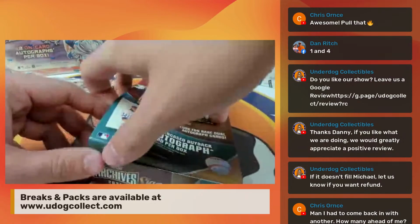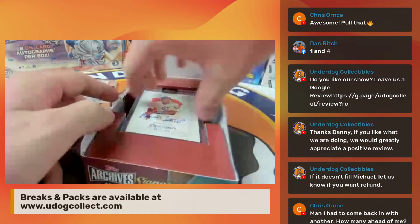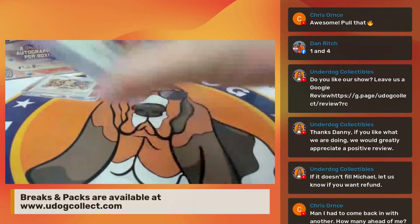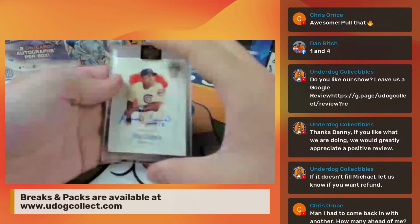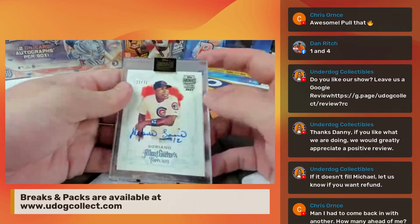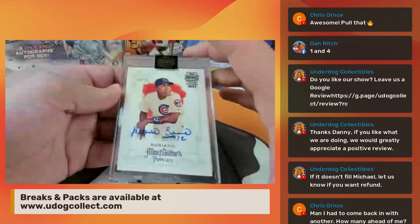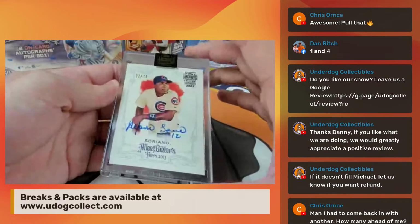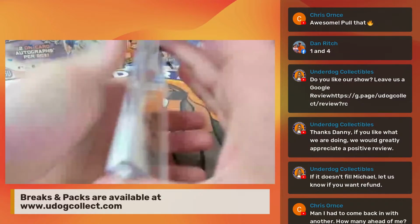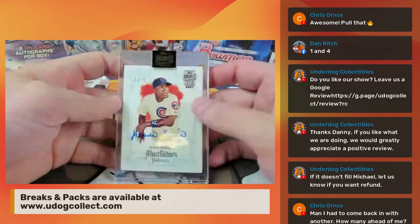Let's see what we can get for you here on this one, Dan. Ooh, very cool. That's a sweet one. Alfonso Soriano. Alfonso Soriano, numbered 22 of 71. What a beautiful signature he's got on that one as well. Makes it look classy. Alfonso Soriano, the former Chicago Cub. That one's numbered 22 of 71.